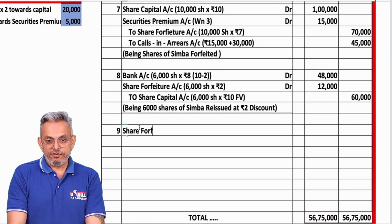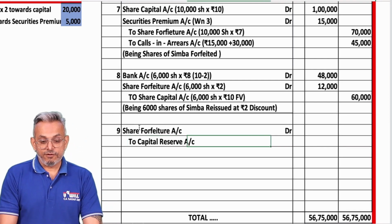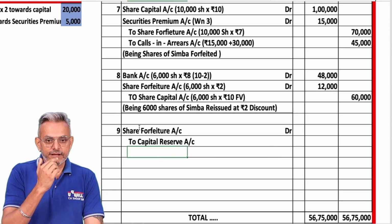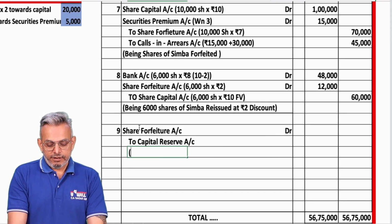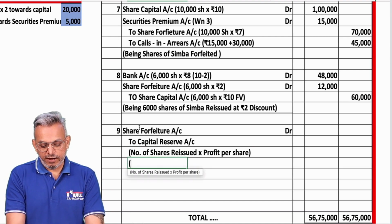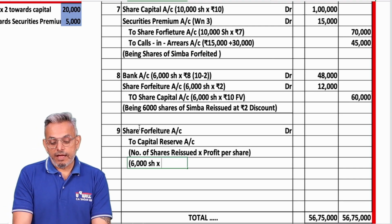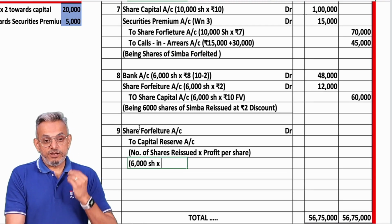Share forfeiture account debit to capital reserve account. Now I have made a formula for this which will make it very simple for you. The formula is number of shares reissued into profit per share. So how do we calculate this? Number of shares reissued, 6,000 shares we all know, into how much have we made by reissuing these shares.